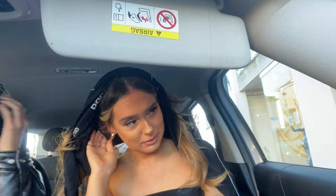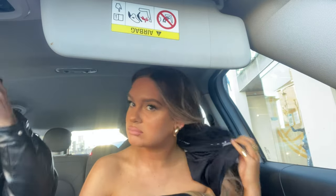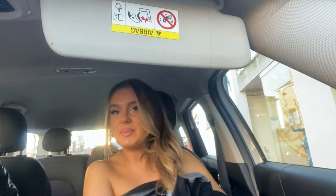Oh, my earring. This is the problem with my tiny head. These are too big. No, but I would love to have a tiny head because I've got a massive head.